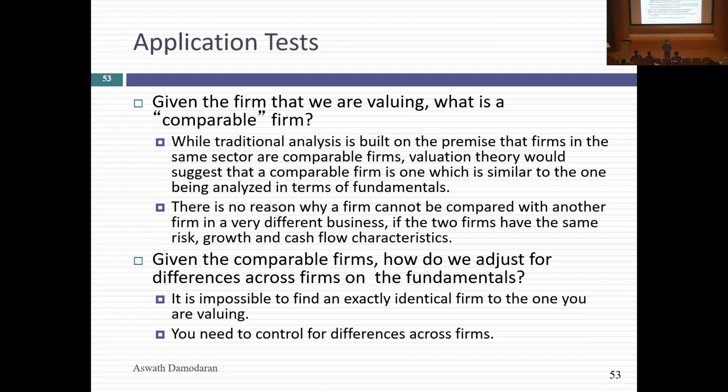Microsoft is a software company. Adobe is a software company. Palantir is a software company. Very different companies. So the first thing I'm going to push back on is maybe there's a better way of defining comparables that allows me to find companies with similar cash flows, similar growth, and similar risk. The second is, even if I can do that, there will still be differences between my company and those companies. And I have to figure out ways to control for those differences that go past storytelling.